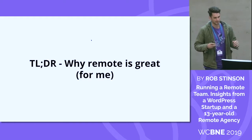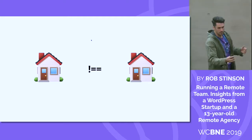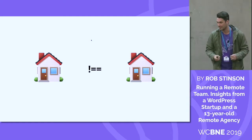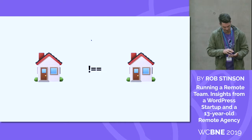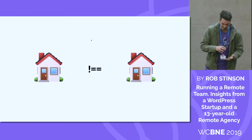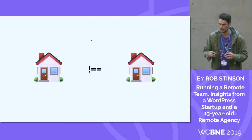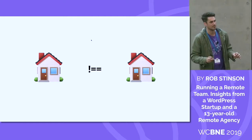But anyway, I just want to say, too long, didn't read, why remote is great for me. People often say, you work from home, right? Or you work from your house. And yes, okay, sure. But I came across this idea, explained to me by a colleague of mine, Brendan, that working remote doesn't mean you just get to work from your house. It means you get to work from your home. And there's a distinction there, and there's a difference.